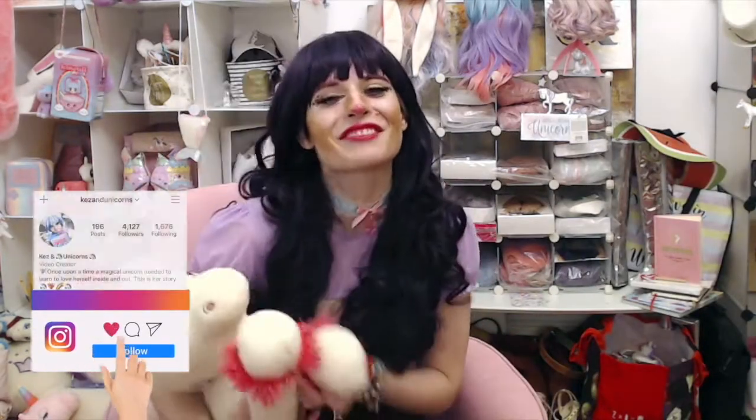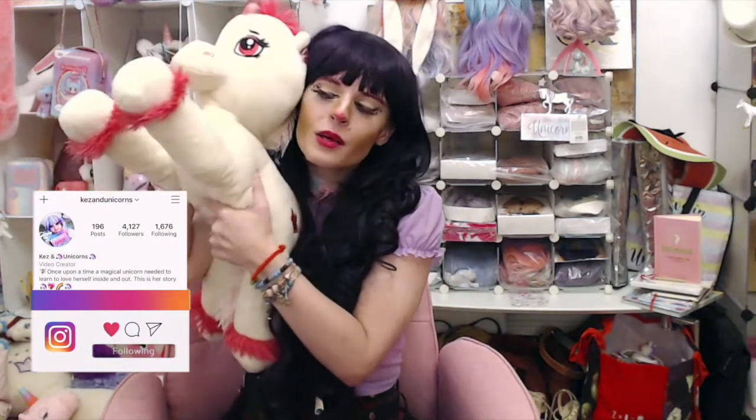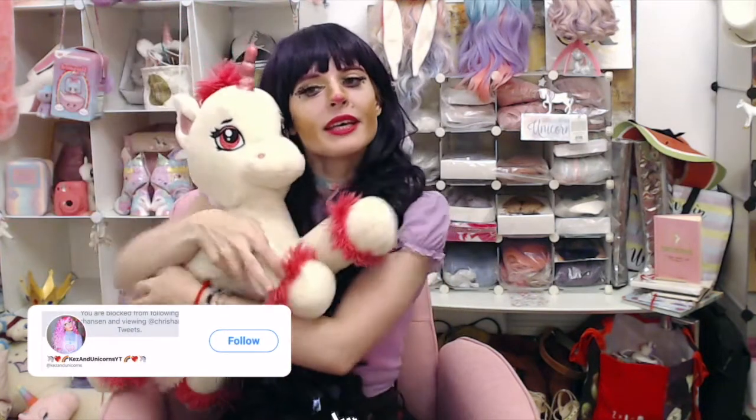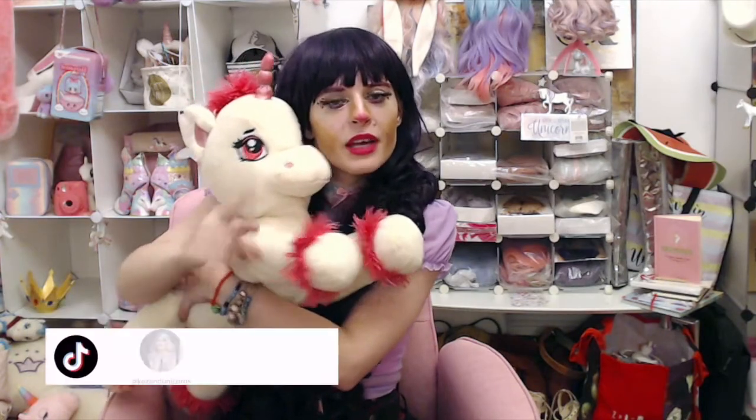So, today's featured unicorn is this beautiful pink princess I have right here next to me, and her name is Miss Pink. Simple, but effective.